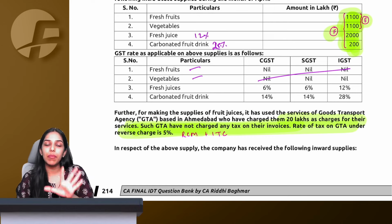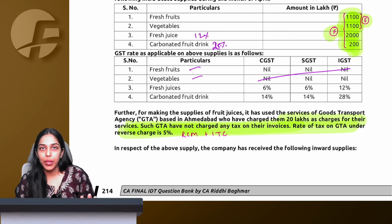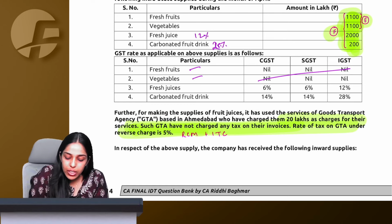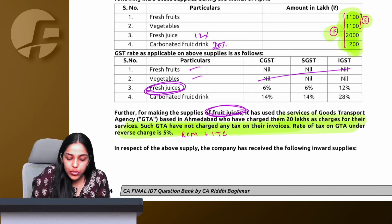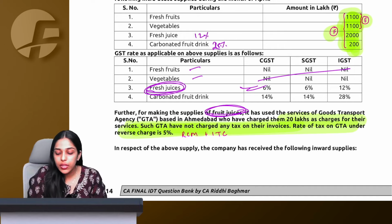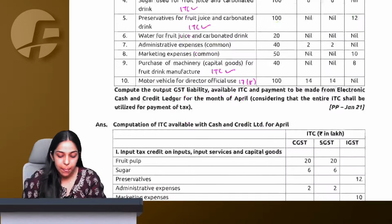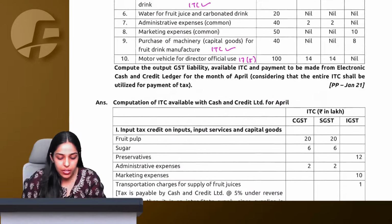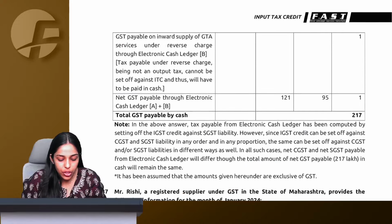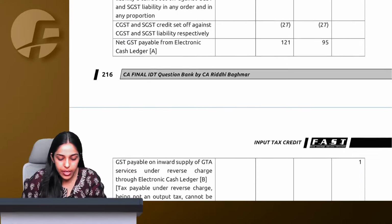If it is for exempt supply, then RCM still we have to pay for transportation, but we cannot take credit of the same. Here it is for the transportation of fruit juices, and fruit juices are taxable, which means on this 20 lakh, 5% I have to pay RCM, and I will also take ITC on the same. So see, for the GTA services, where is the reverse charge mechanism calculation done? See here.